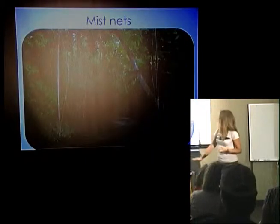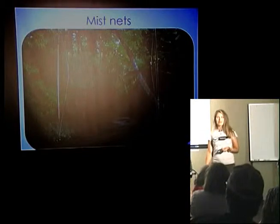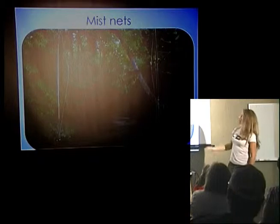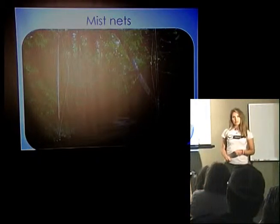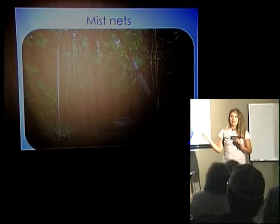And then to get the bats in hand, I guess this slide works because you can't really see the mist nets anyway. But what we have here is a string, and two 20-foot poles on either side of the pulley system with probably like a 6-meter net in between them.